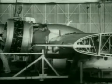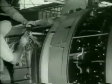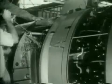The PBY was powered by two 1,200 horsepower Pratt & Whitney Twin Wasp engines. They were secured to the wing with just 4 bolts each.